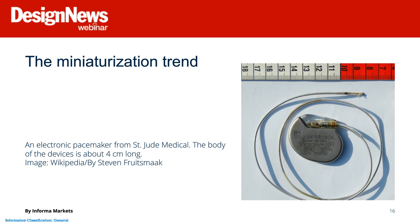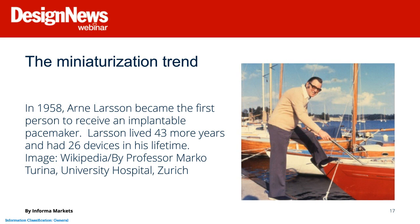So that was our first implantable pacemaker, and here is the first recipient. And I included this. I like this slide, I like this story. I put it in because it tells a lot about the life-saving value of the pacemaker, and it tells us about the speed of its evolution. Arne Larsen became the first person to receive an implantable pacemaker in 1958, and he lived all the way to 2001 with it, 43 years.